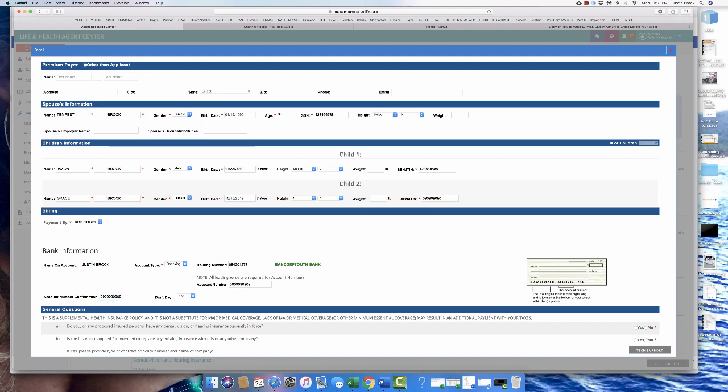Draft date first, then we're looking at none. So this is asking if you're replacing a dental policy. It's typically no. Who do you want to mail to? It's going to pull the address. We always mail it to the insured.